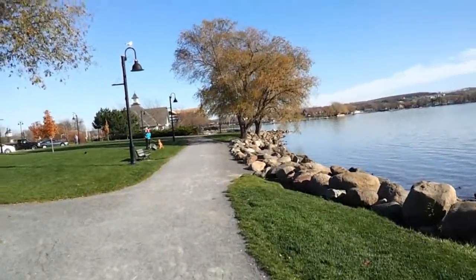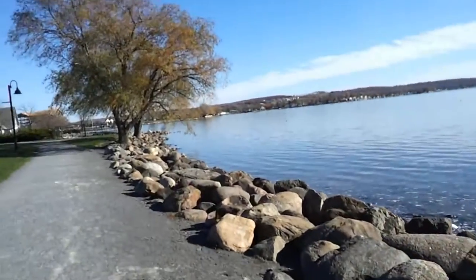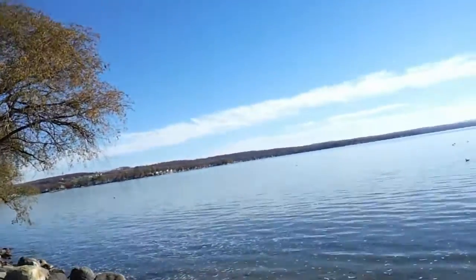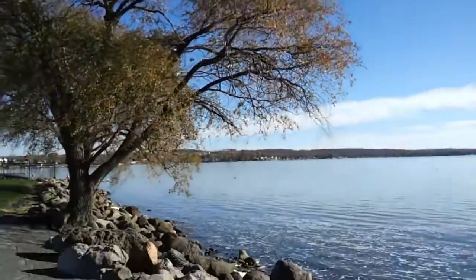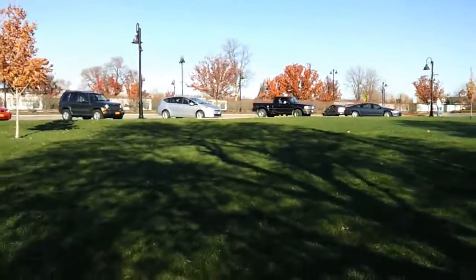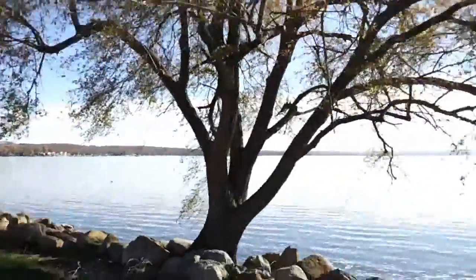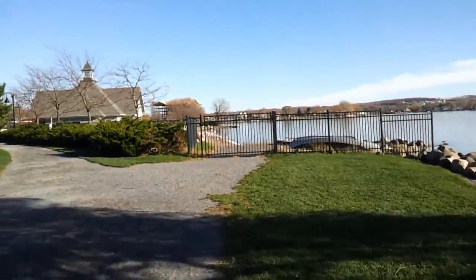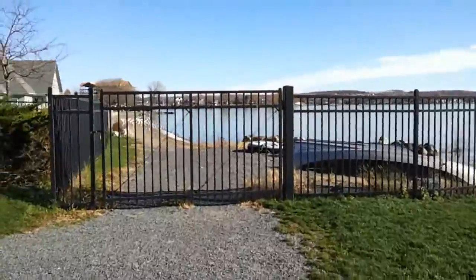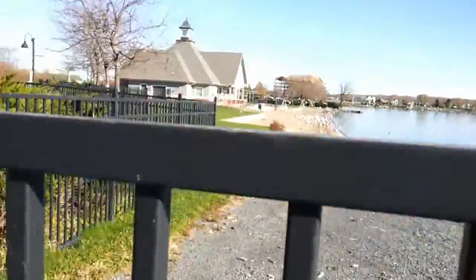Coming up on the main building there and the beach. Like I said, this is my first video. If I suck at filming, sorry about that. And so there's the main building. It's actually closed for the winter now, I think. But you can see the beach there. And there's the main building.